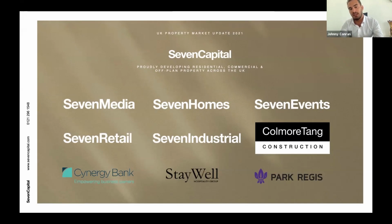And lastly, Synergy Bank, previously the Bank of Cyprus, which we acquired 3 years ago. We took it with a loan book value of $1 billion. It now sits at just over 3 billion. So the whole Seven Capital Group is worth just over 6 billion pounds.